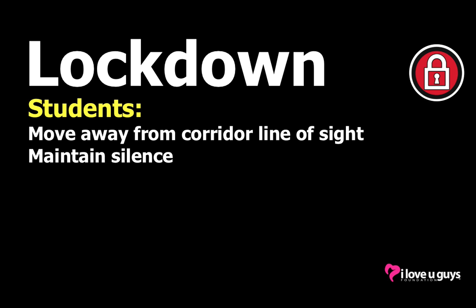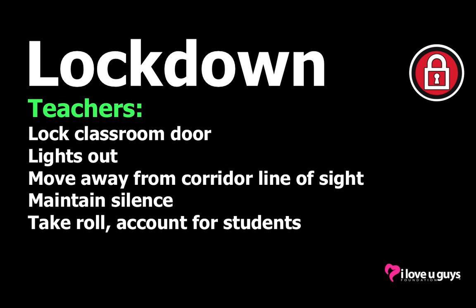So students, it's important to remember to move away from the corridor line of sight and maintain absolute silence. You've got to remember, a lockdown is a very serious situation and obviously very rare. So teachers, you want to lock your classroom door, turn your lights out, and move away from that line of sight, away from that window or wherever you might be. Maintain silence and make sure you're keeping account of all students that might be missing.